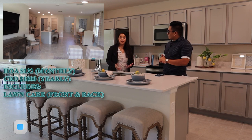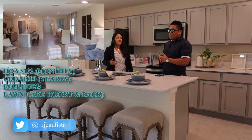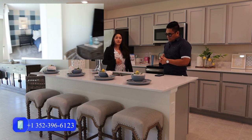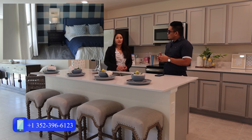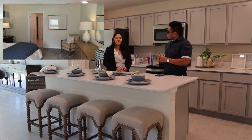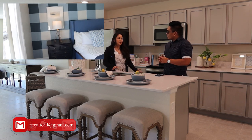Oh, nice. What the HOA includes is all the landscaping, front and backyard. All the landscaping is going to be done for you: the irrigation, the trimming, and all the grass cutting. So that's one of the best perks about Story Creek. You're never going to have that neighbor that doesn't cut their grass.